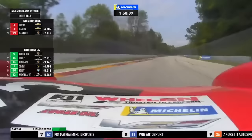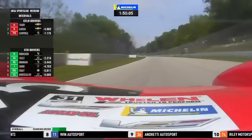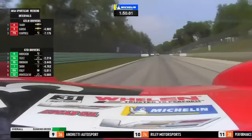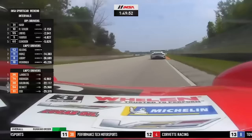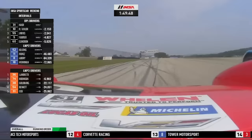Second, Robichon, presumably taking advantage of a fresh set of tyres because of all the rain we've had through the weekend. They've got plenty of tyres to choose from in their allocation, so why not put on fresh tyres every time you possibly can? I think Zachary Robichon took advantage of that in the lead of the class, then took the restart in fifth position with a car that we know is always fast around here at Road America.